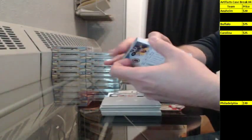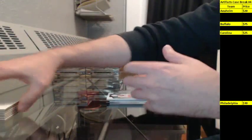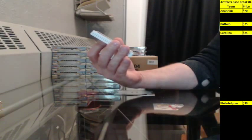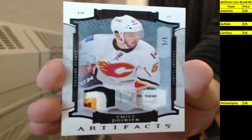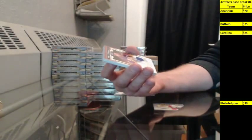Ooh, that's nice. Nice looking card. I don't know if this guy's any good yet. So, it's rookie. Base decoys. We've got a black rookie patch and tag 5/5. This one's going to the Flames. Emile Poirier. Sweet looking card. Really like the design on the stuff this year.